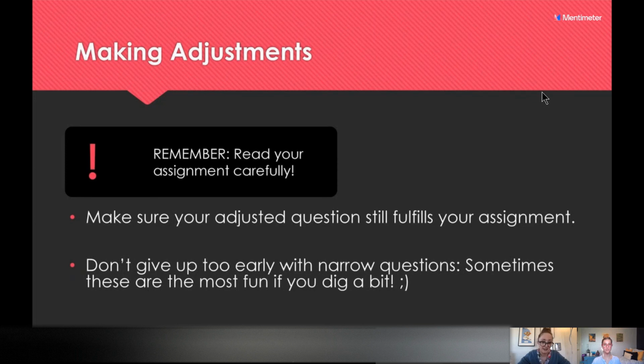Another caveat I'll add is, don't give up too early with narrow questions, because sometimes these are actually the most fun once you dig a bit. So that question I had earlier about the specific Dickens novel, David Copperfield, I think would actually be a pretty good question, and I probably wouldn't give up very quickly there, because sometimes when you dig really narrow, it allows you to get a really deep paper, right? Because you can go super deep. So don't give up too quickly.